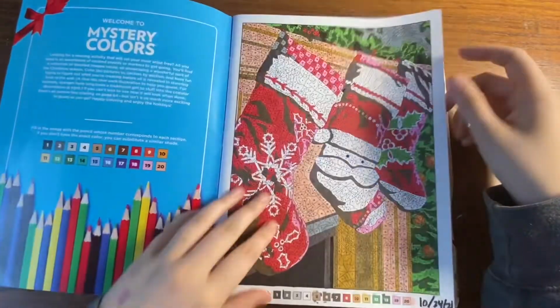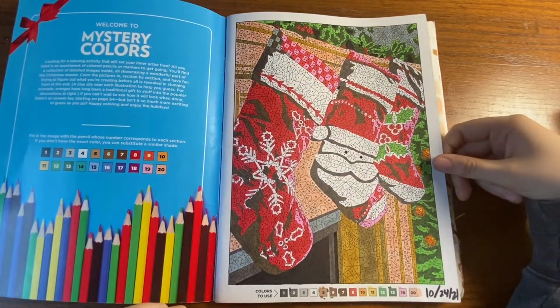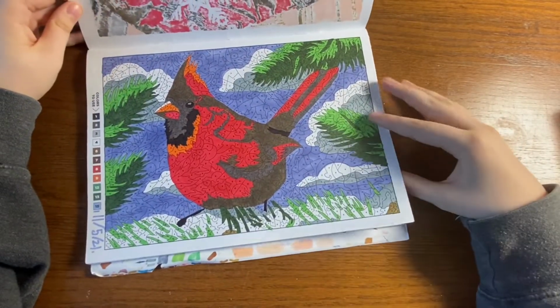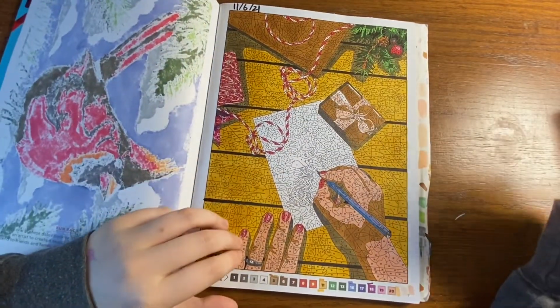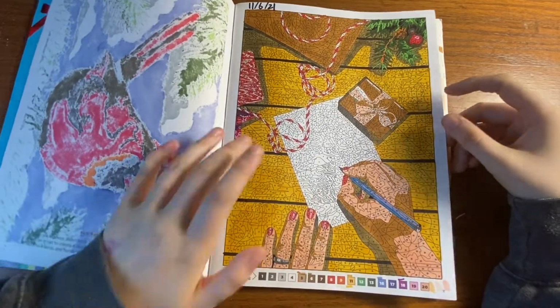I'll start at the beginning. This one is so cute. I love it. I think I matched the colors perfectly, and it's just so adorable. This one I did at work too. For these ones, sometimes I look at the answers, like for the cupcake and the apple cider one, but when I'm just going in order, I try and guess what they are.